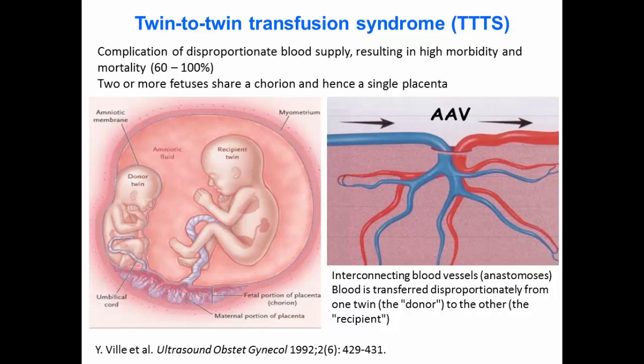So this work was conducted with the view to treat twin-to-twin transfusion syndrome, which comes from identical twin pregnancies, and it appears when two or more fetuses share a chorion and hence a single placenta. In some cases, there is a disproportionate blood supply, resulting in high morbidity and even mortality of the two fetuses. This disproportionate blood supply comes from interconnected blood vessels called anastomosis, and in that case, blood is transferred disproportionately from one twin, called the donor, to the other, called the recipient.